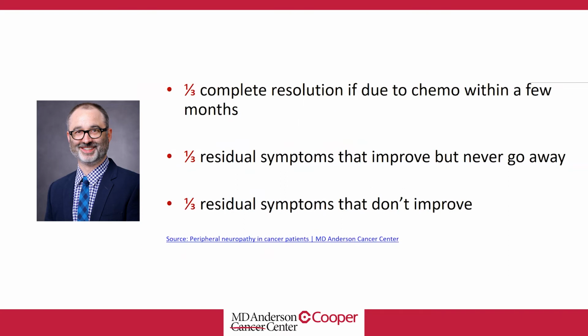So this is a question that almost everyone asks and wants an answer to, and that is, how long do these symptoms last? What can I expect if I have peripheral neuropathy for the future? So about a third of people who develop peripheral neuropathy, when it's due to chemotherapy, it will go away entirely within a few months. That's about a third of people. A third of people will have residual symptoms that improve when they're done with their chemotherapy, but never go away. And then a third of people have residual symptoms that unfortunately don't improve.